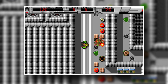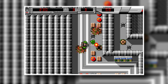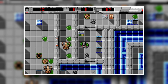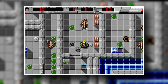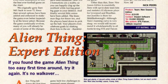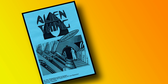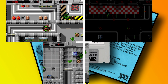As an answer to this, Martin knocked up a new version of the game in a few months. Robin was not involved in this one. The levels were slightly redesigned, more aliens were added, and it was much easier to run out of ammo and keycards. When ST Format reviewed the so-called Expert Edition a few months later in February of 1996, the game got a well-deserved 84%. And this version was even published in the USA by a company called Systems for Tomorrow.